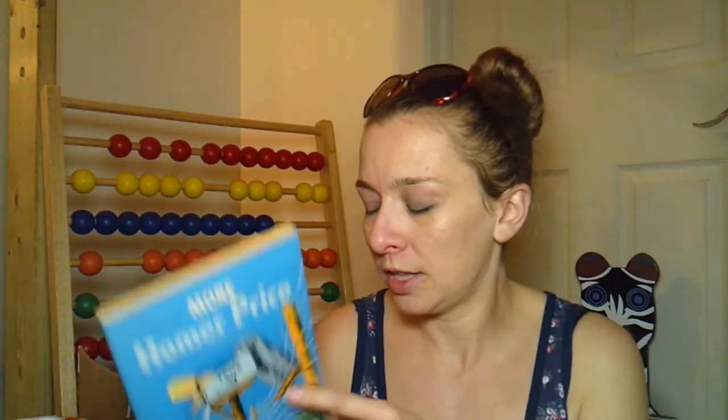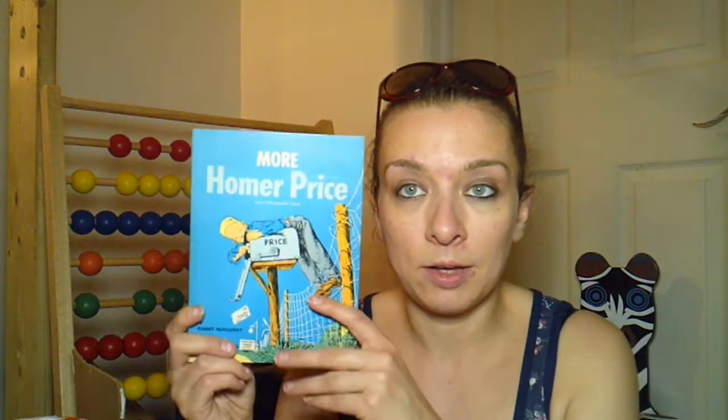More Homer Price, and we're reading the first book in the series. I'm not sure if it's a series or it's just the first book. Oh my goodness, this coffee's so old. Single copy, price 50 cents. I wish books were only 50 cents now, brand new. But anyhow, we're going to probably follow up with this when we finish the first book. Anne Frank, Beyond the Diary.